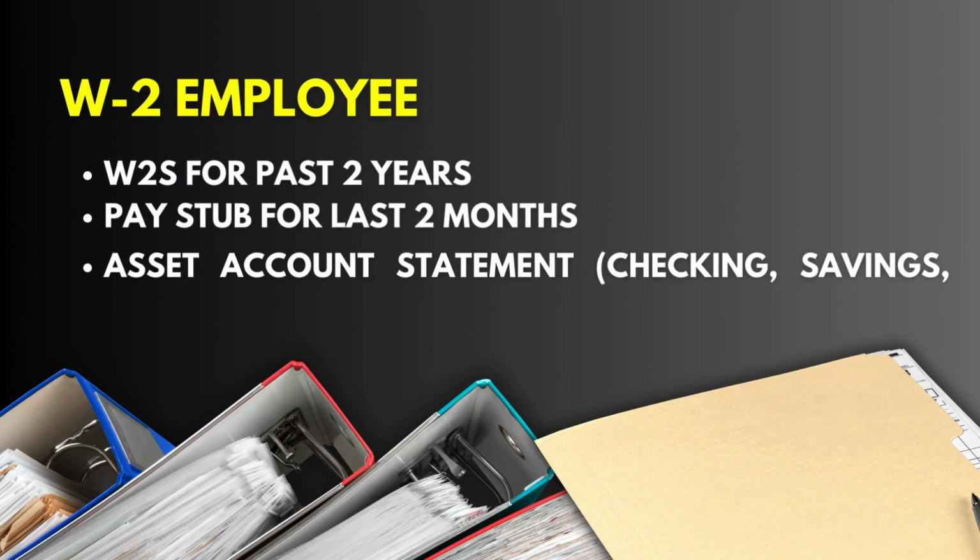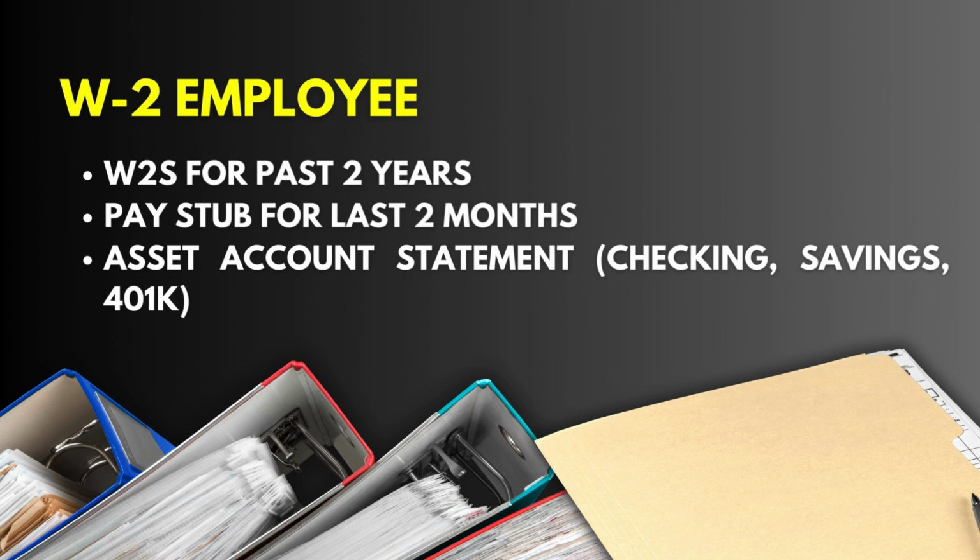Now, if you're a wage earner, if you're a W-2'd employee, you're going to have to provide your last 2 years of your W-2s. On top of that, you're going to have to provide your last 2 pay stubs, as well as any asset account statements that you have, like checking, savings, maybe 401ks, IRAs, that sort of thing.